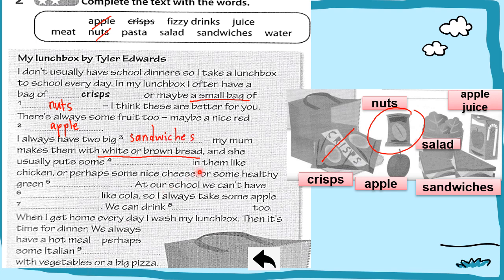All right, let's continue. And she usually puts some... what is the answer? In them, like chicken or perhaps some nice cheese. Okay, so chicken. What is chicken? Chicken is a meat, is it? All right, so the answer is meat, M-E-A-T. So we have written sandwiches and meat. All right, let's continue. Or some healthy green salad. Yeah, we use salad to make sandwiches.